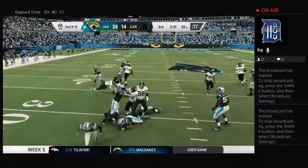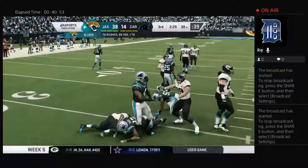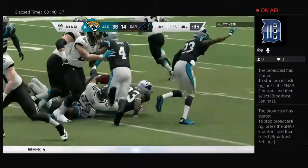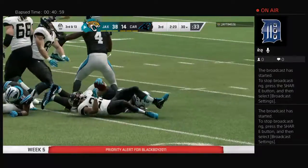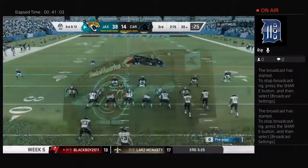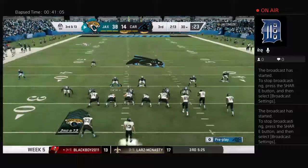On 2nd down, it's Love. And he is going to be stopped cold behind the line of scrimmage. They'll wind up losing 3. And now it's 3rd down. 318, Kelly. Don't let Kelly.